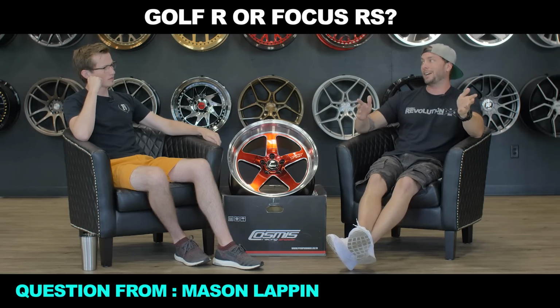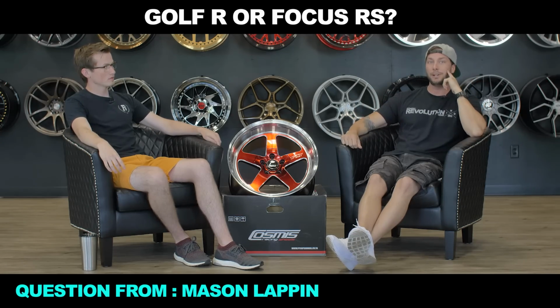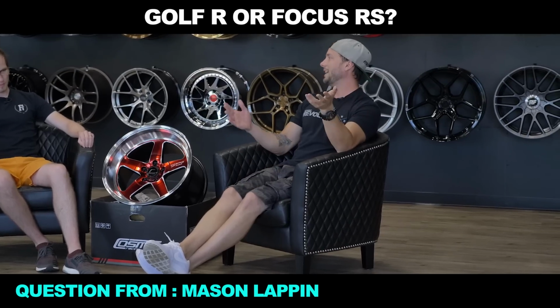I actually really don't like Fords. I'm not a big Ford guy. Sure. But when I did drive an ST, I was like, damn, this thing actually scoots pretty good. So I can imagine the RS probably rips, you know what I mean? So I think between both models.